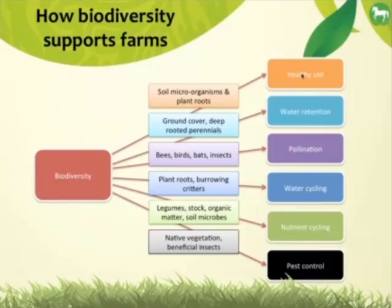So the first one is to create healthy soils. And to create healthy soils, you need soil microorganisms and plant roots, because that is kind of a niche for these soil organisms, because at the root level, there's a lot of interaction happening with symbiotic bacteria as well as with fungi. They actually help with bringing nutrients. It's not the soil that you're feeding. You're actually feeding the plant through a process of organic breakdown and microorganisms. That's how you feed the plant.